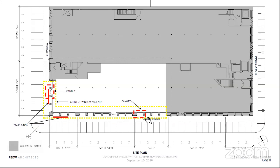A yellow illuminated strip going into the windows will show you details, but that's in the area bounded by the yellow dotted line. Red vinyl signage on the entry doors exceeds LPC limits for staff level approval. Wire mesh backing for the main fascia signs will be installed vertically instead of at an angle as indicated in the approved master plan, and then a banner at the corner of Broadway and Grand hanging from an existing flagpole.